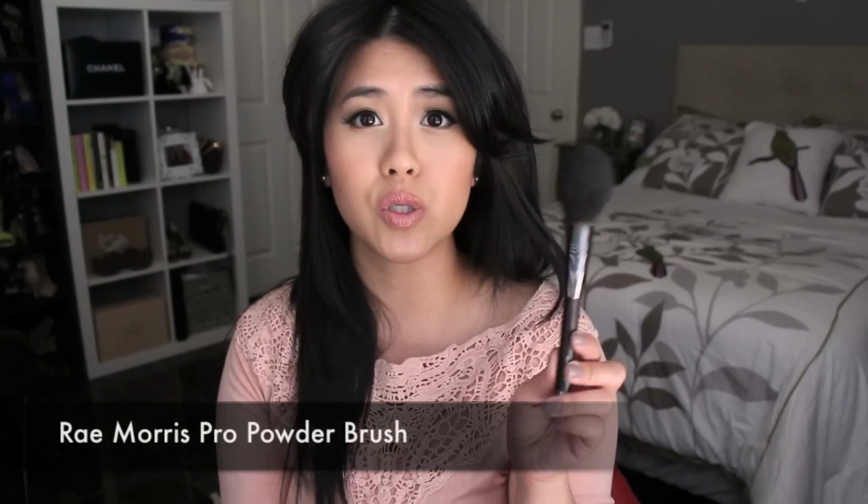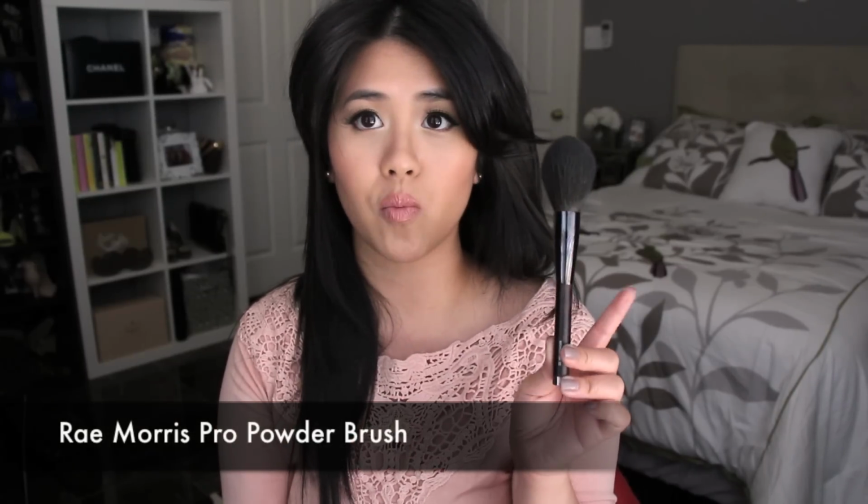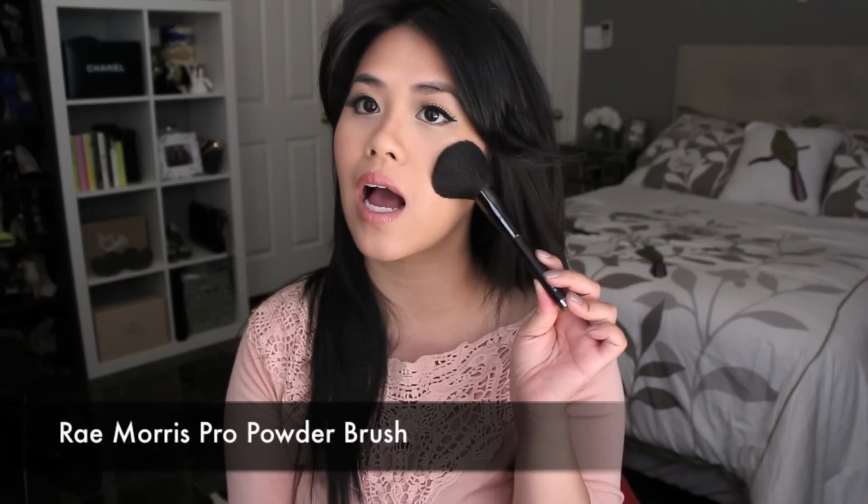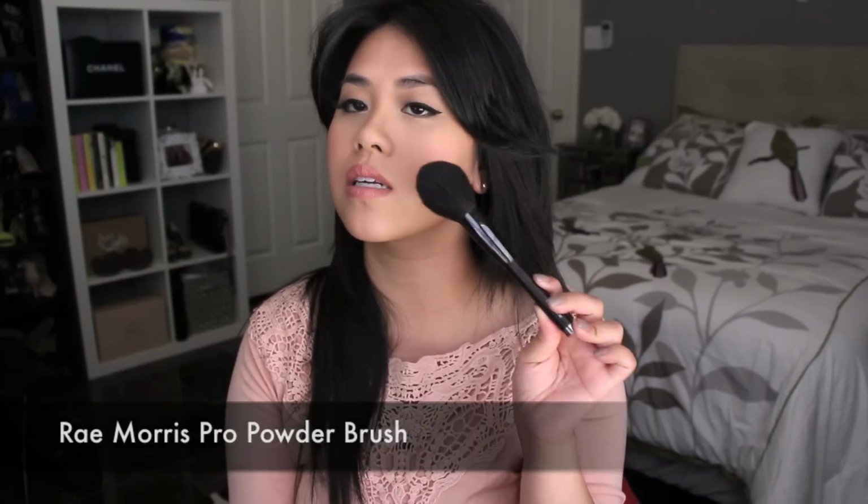Now the last one is a lot more expensive. It is made out of blue squirrel hair, and this is from Ray Morris. This is their Pro Powder brush, and I love this one because look at how it goes onto the skin. It isn't very dense, so it dispenses the product really nicely. Very easy to blend. Sometimes I also go in with this contouring one to concentrate it, and use this one to just really blend it out. It's really important when you're using a bronzer to blend out the product.